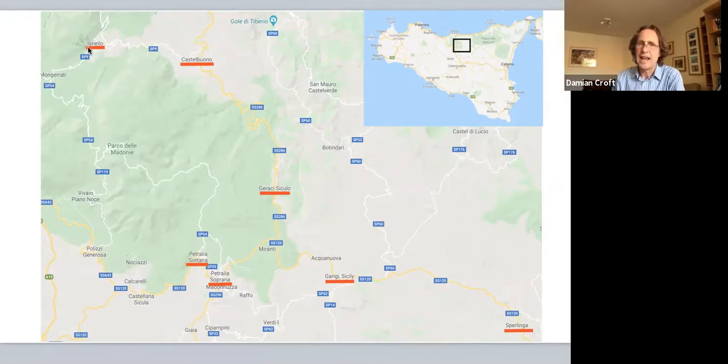So we've got Isnello, Castelbuono, Sicily, and we've got 2 villages by the name of Petralia. We've got the lower Petralia, Petralia Soprana, and the upper Petralia Soprana. And then we've got 2 other towns just outside the Madonie, Gangi and Sperlinga. And all of these that I've just mentioned are really worth at least a short visit. So I'm going to spend 10 minutes just taking you very quickly to see what we have in each of these villages. First of all, let's go and have a look at Isnello.